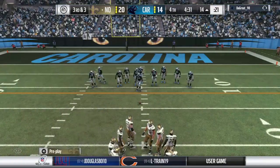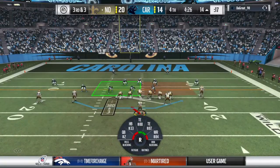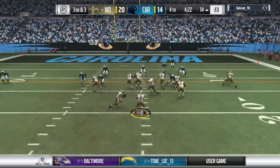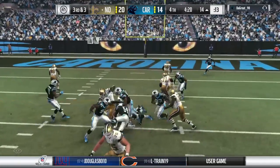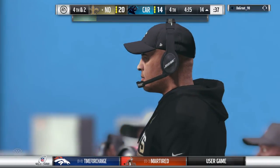And 3 full yards here for the offense to get on 3rd down. They'll come up now in the Wildcat package. The direct snap to Johnson. No gain on the play there, and it'll bring up 4th down.